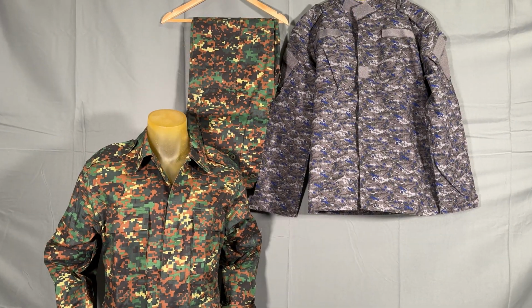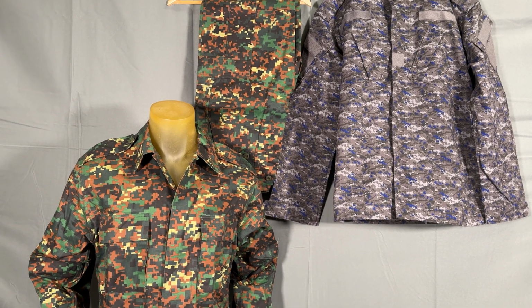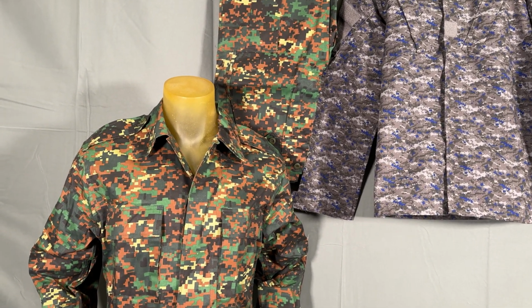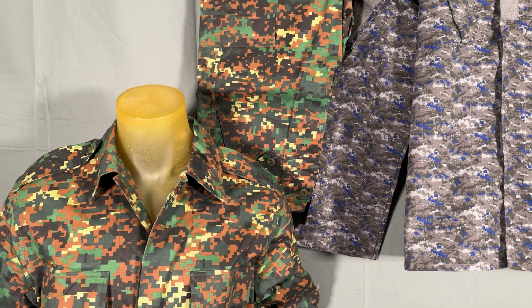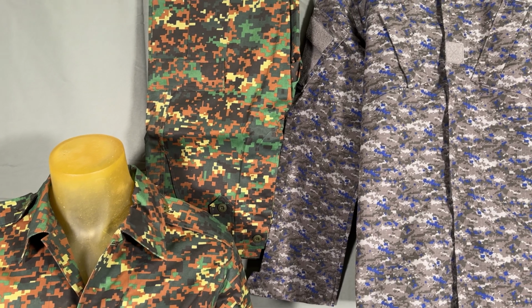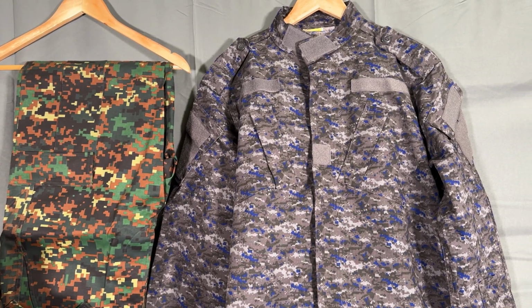The one on the left, a larger woodland-dominant digital pattern, was introduced a few years before the start of the war, while the one on the right, a smaller, more urban-style digital, is a bit newer, being seen in the late 2010s. Both were originally used by members of the Special Security Forces, though now seem to be worn a bit more sporadically by other units as well.